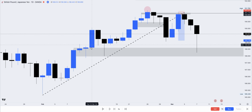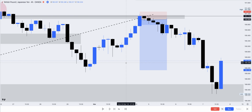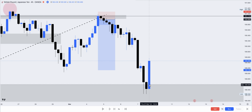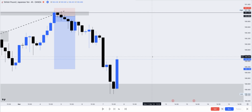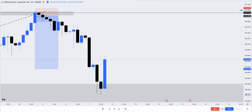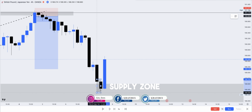Now this is the daily time frame. We've now hit our point of value, which is at this point. So let's move to the 4-hour time frame. You can see we've already gotten to our point of value, and you can see this huge engulfing candlestick. So I took another trade right after seeing this huge engulfing candlestick. So I waited for a pullback to this zone, which is our supply zone.